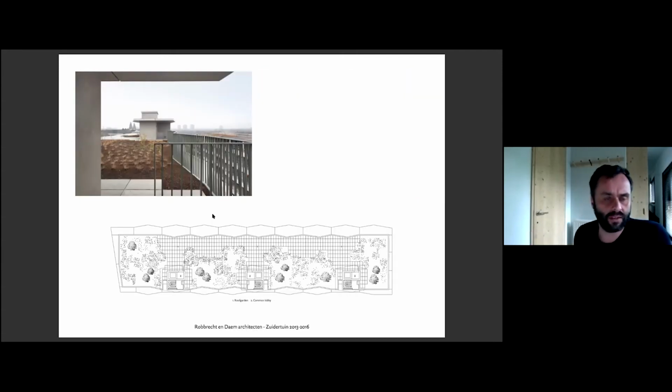And on top, as a social meeting place for the inhabitants of the building, there's a garden with small pavilions, where people can find some comfort when it's raining, and where they also come where the staircases are, and they come onto this garden.